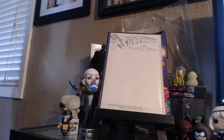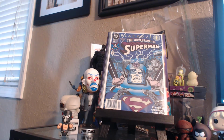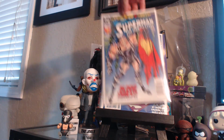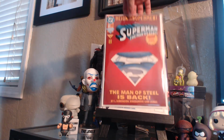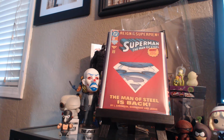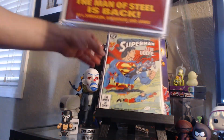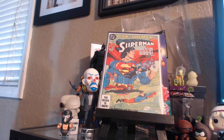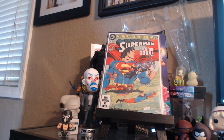Next one is 44. So a couple few Superman Adventures. 484. Superman: The Man of Steel issue 29. The Man of Steel, Reign of Superman. The Man of Steel issue number 22. The Reign of, let me put these ones down. This is the Reign of Superman issue number 82. I'm really liking this. Awesome.